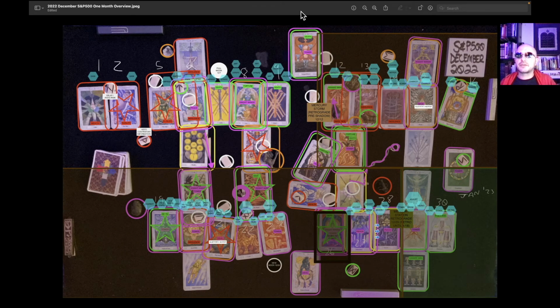Is the S&P 500's highest price level of December 2022 taking place on the 19th of December 2022? Yes. Is the S&P 500's highest price level in December visited more than once in the month of December 2022? No. Is the S&P 500's lowest low price level taking place on the 5th of December 2022? Yep. Yes.